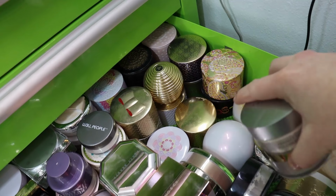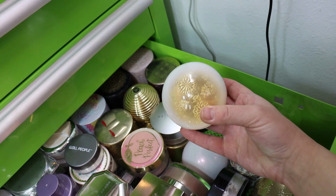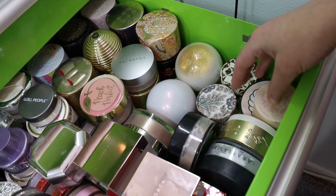This was one of the most beautiful things that Guerlain has ever done. These meteorites here, I think they were from 3 winters ago. I just love those. And then some more Paul and Joe. These are actually more blush kind of deals right here, but I keep them in here because they fit. Look at how cute that is. So cute. Oh, some more Guerlain.